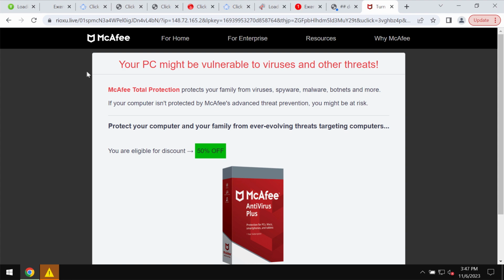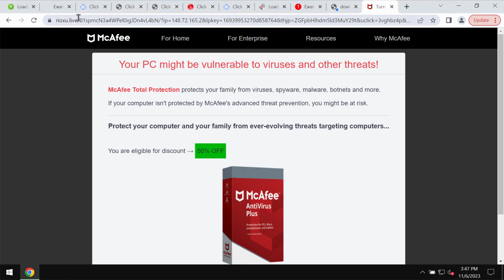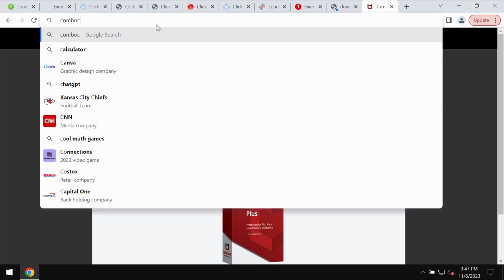If you see these pop-ups by Rioxu.live, you need to be very careful not to tolerate these pop-ups. Do not install whatever they promote. Simply leave this deceptive page.